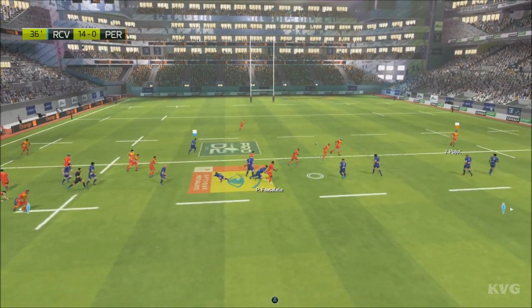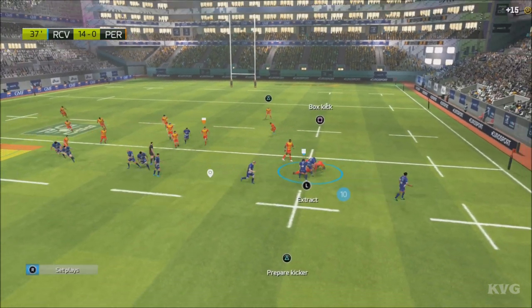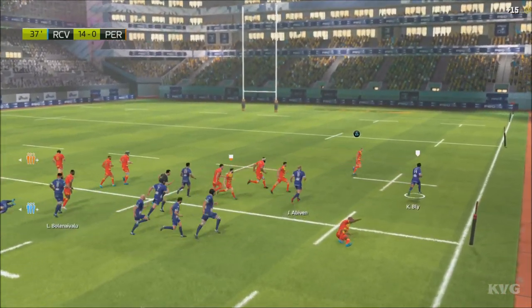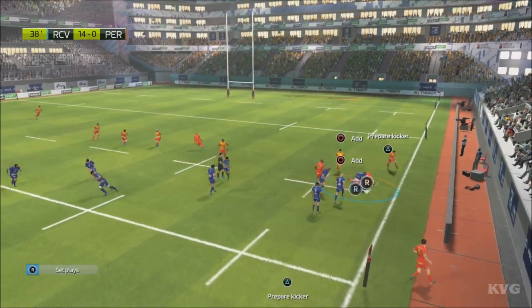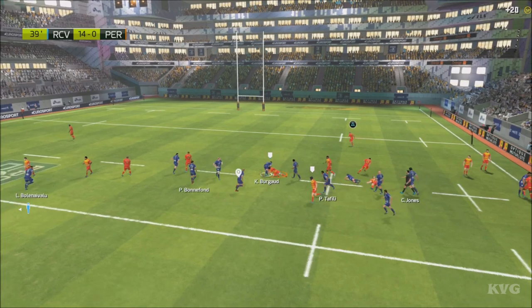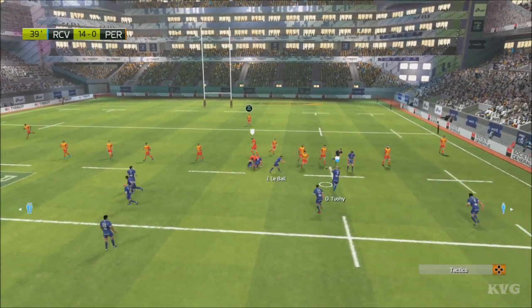The ball's moved on. Perpignan should have a ruck. Excellent defence, and they've got the ball back. The tackle made, but the ball kept alive. In they go to the ruck. Ball still in the hands of Van. They set up a ruck. Van will keep the ball.